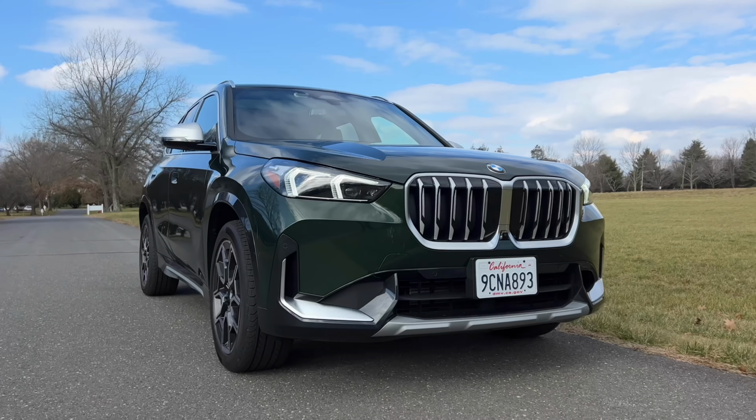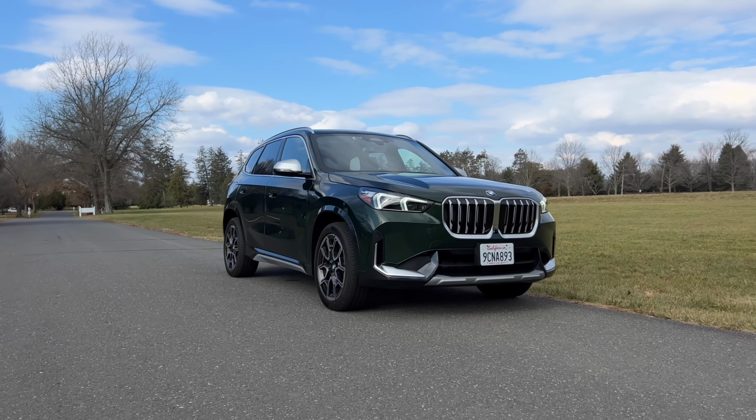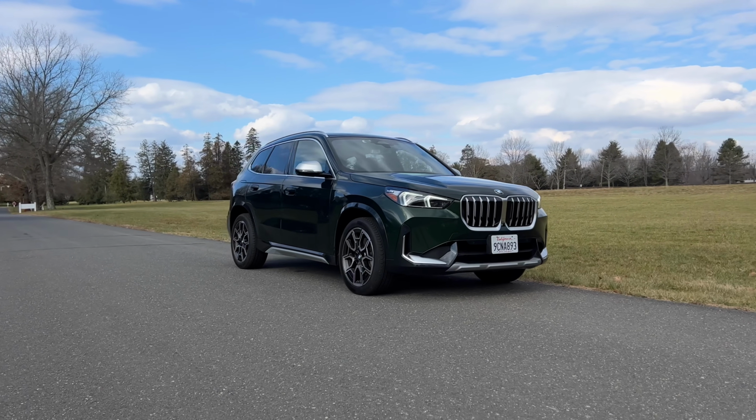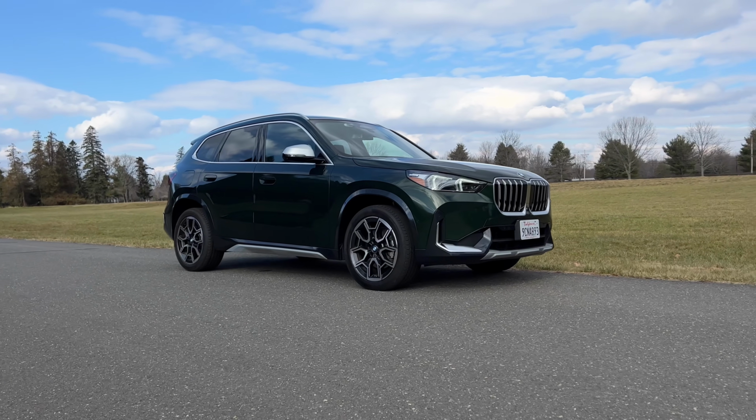All right, the BMW X1. This thing never really felt like a real BMW, and I'm sorry in advance to anyone that owns one of the last generation models. But what I mean is, while the X1 looks BMW-ish and the interior felt BMW-ish, they didn't drive like a BMW. Well, that seems to have changed a lot for the new 2023 model.